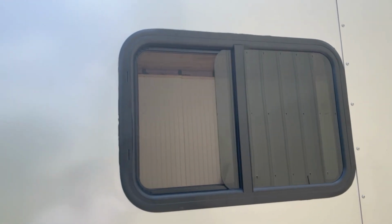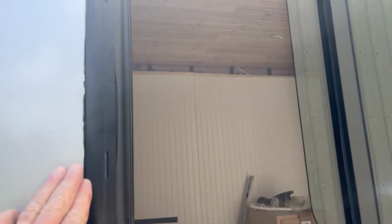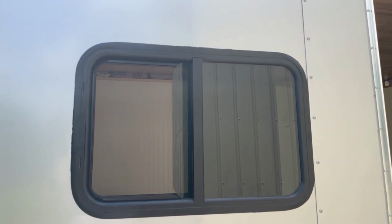Anyhow, it looks good. I went ahead and put butyl tape behind it. I don't know if the manufacturer really required it, because this is kind of flexible, and then there's foam behind it, but that foam just didn't look very water resistant to me, so I put black butyl tape.